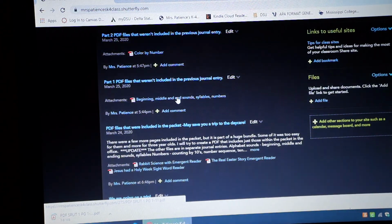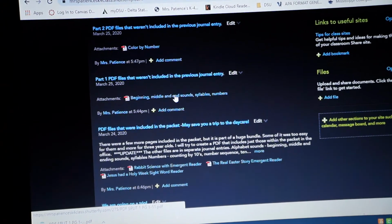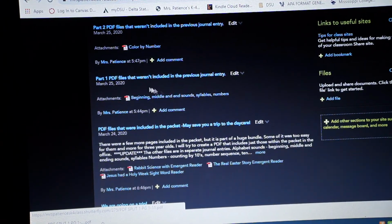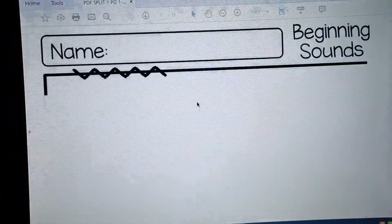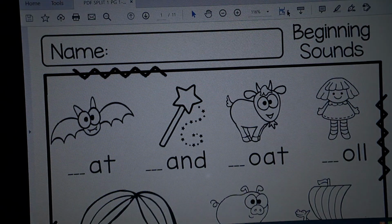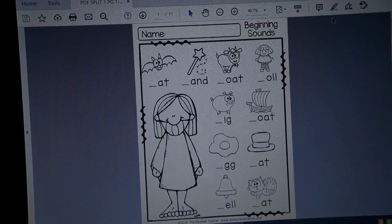Alright, now we're going to look at the beginning, middle, and ending sound sheets, syllables, and numbers. So on part 1, PDF files under journal entries on the home page. And here it comes. Alright, the beginning sounds, all of this was included in the packet. I'm going to zoom in just a little.